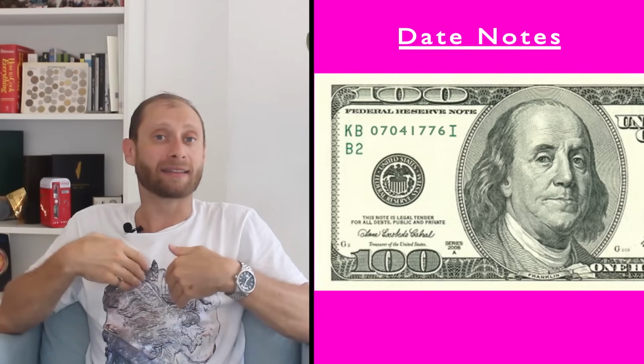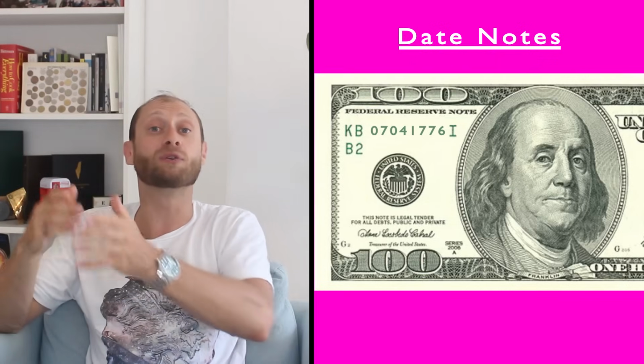And last but not least are date notes. Date notes are notes that actually form a date when you read them. Now, I'm not that into them, but they do sell for some pretty good money, so they are still worth pulling out of circulation. Now, there are two types of date notes. There are dates that are historically significant and dates that are personally significant to an individual.